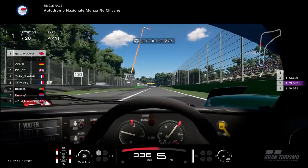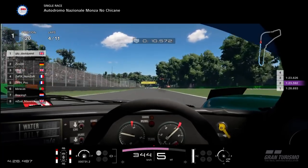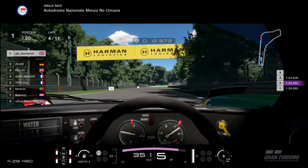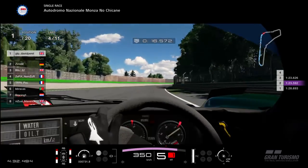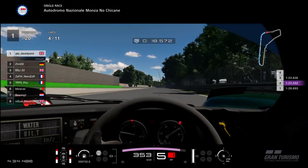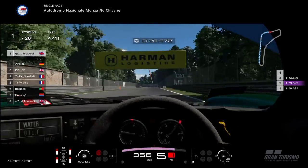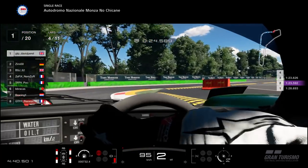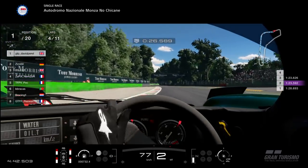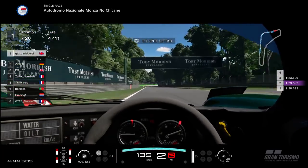This track without the chicane is used in real life, but just for testing. The LMP1 cars come here and they remove the first chicane to do some high-speed testing. I know Rene Rast and he was telling me that in the Audi LMP1 days, when they were testing, they could take Curva Grande easy flat. So I make a mistake there into Roggia.